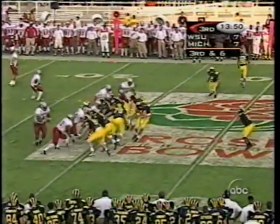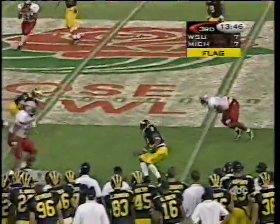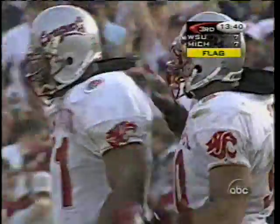Here they come. Reverse. Here comes Woodson. One tackle missed, and finally he's taken down behind the line of scrimmage by Leon Bender. And there's a penalty flag across the way. Penalty flag in the play.